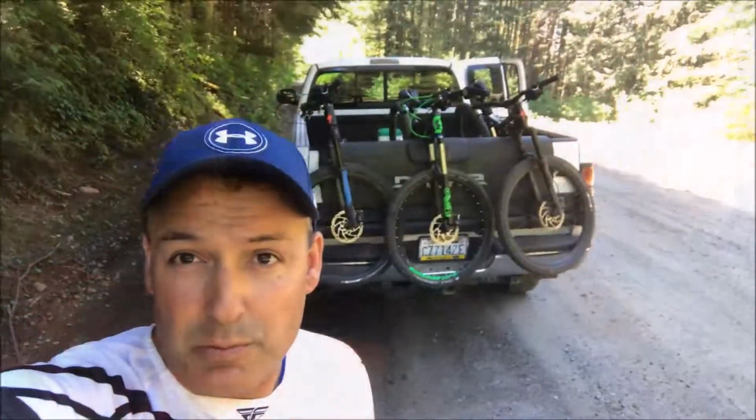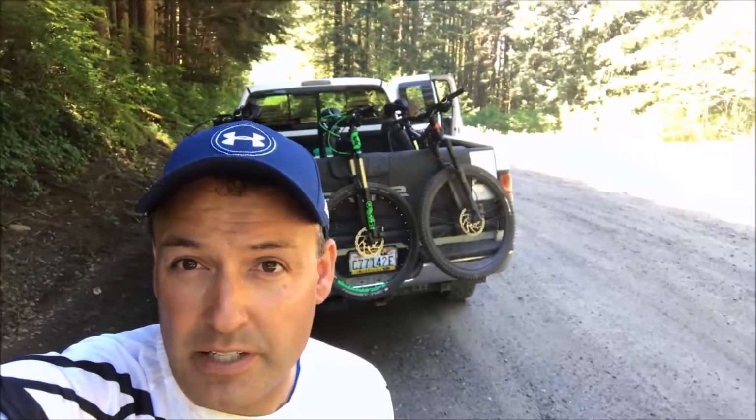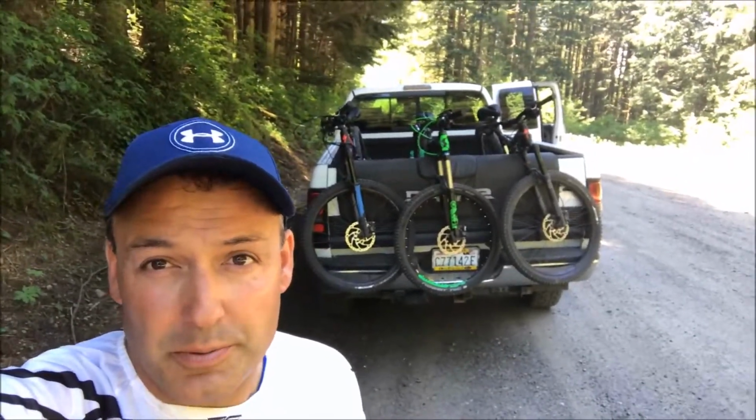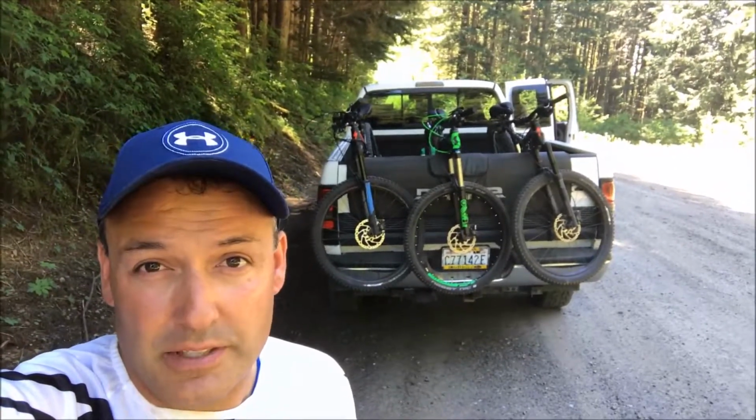One trip down and we're back up to the top. We always try and make somebody the shuttle bunny. That's why it's good to go with three people. So two people can be riding and one person can just meet you at the bottom and take you back to the top.